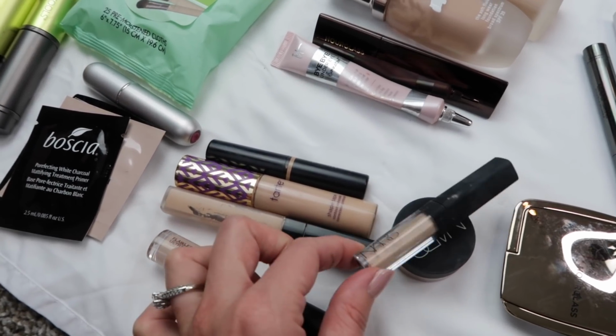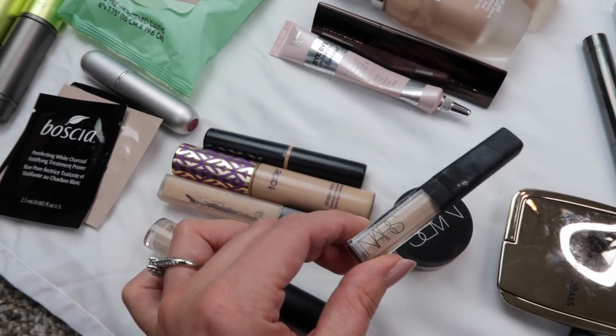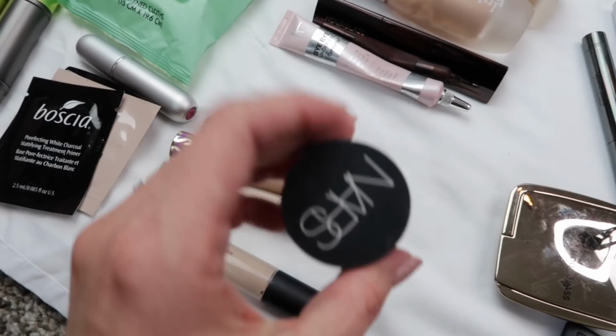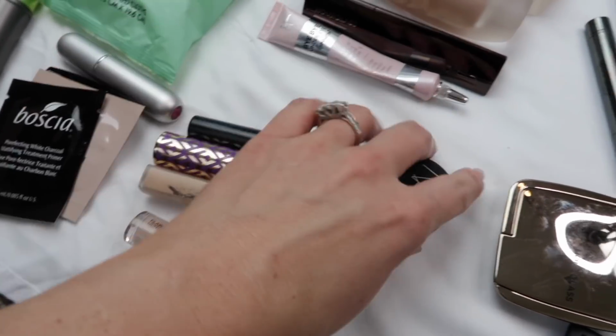I have two Nars Concealers here. This one I used up, but it wasn't my favorite. It doesn't have a ton of coverage. I know that it's really popular, but it just didn't work for me, but I'm going to throw this away since it's empty. And then this one is the Creamy Matte Concealer, and I know it has so many people who love it, but it just didn't work for me. I'm going to keep this one.